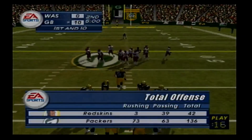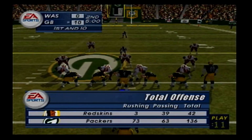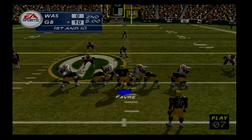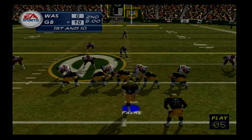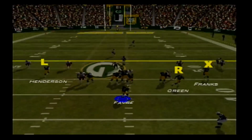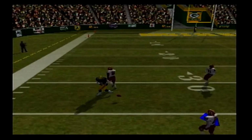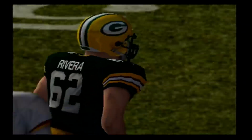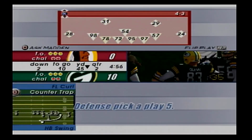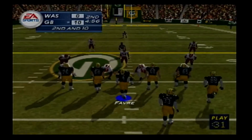It's first and 10. Ball on their own 45. Favre directing traffic. Looking to throw. Looking for an option. Throws it. And he can't find a way to keep possession. He couldn't hang on. You need really no excuse for that. You just have to catch those balls. Second and 10. Ball on their own 45.